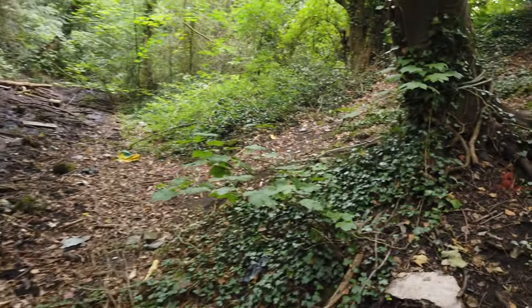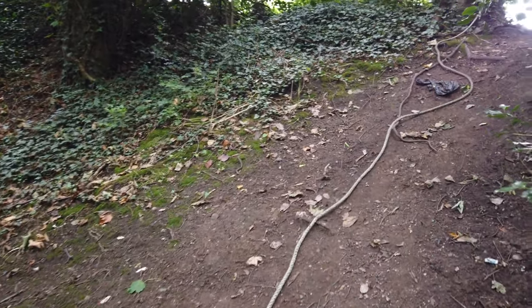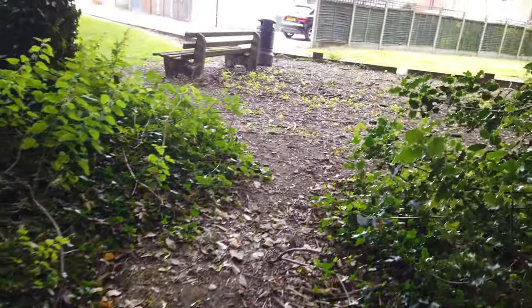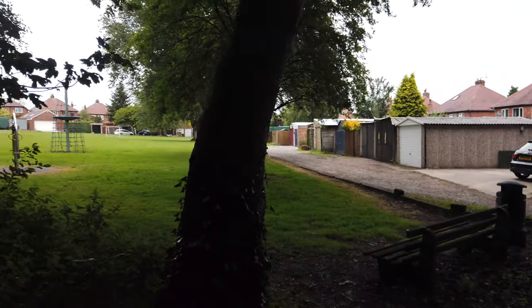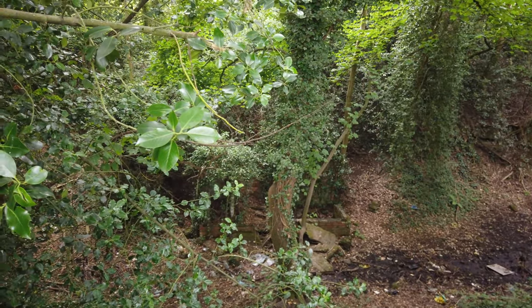Hey, let's get back up here. Rope's not required. Oh, he says. Tell you what, I'll use it for this last bit. Look at that, look, it's back out. A normal suburban housing estate, and all this just sitting right next to it. What a find.